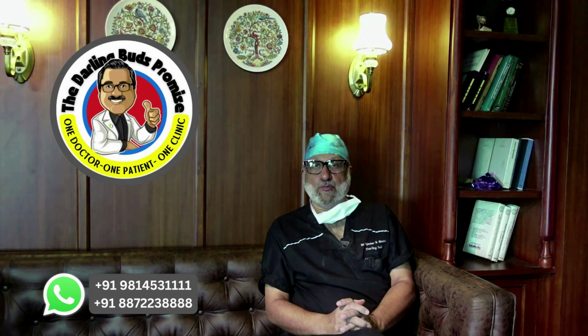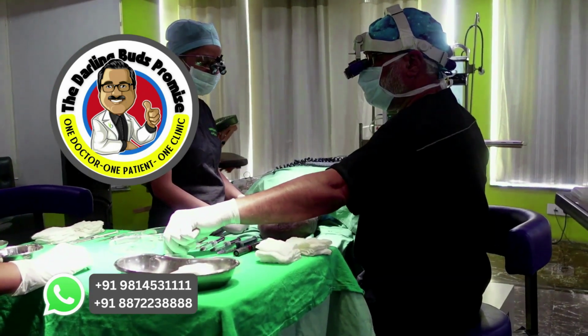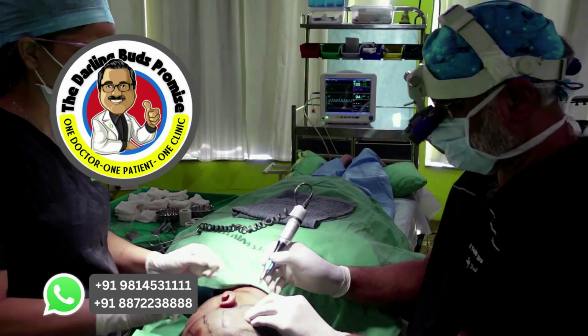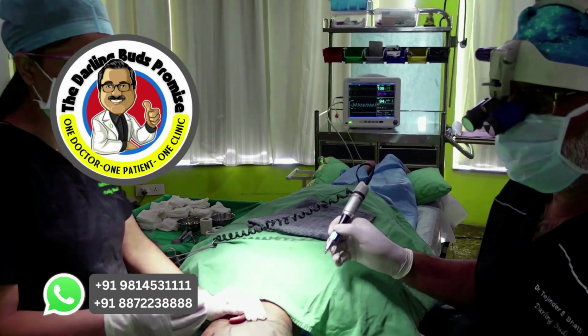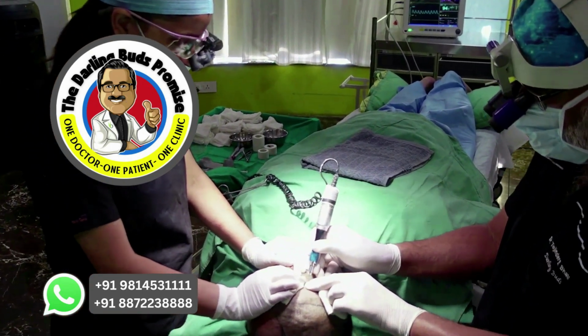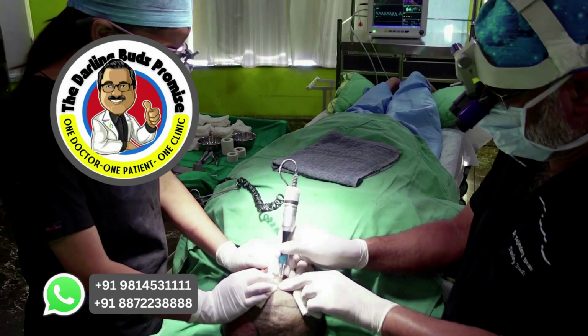In our technique, the in vivo preservation technique, we believe that out-of-body ischemia time should be lessened. To decrease the out-of-body ischemia time, we have developed our in vivo preservation technique over the last 12 years. All the grafts are picked only once the entire scalp donor is harvested and not before.